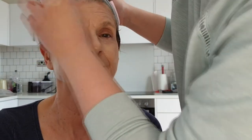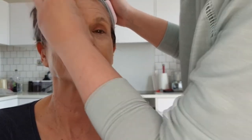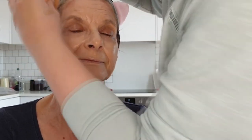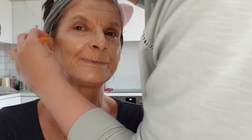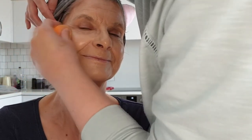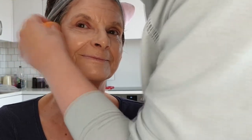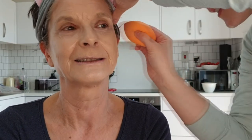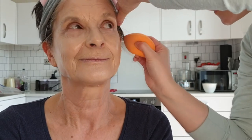Okay, I'm going to go in with a sponge. Just blend this all out. It's getting stuck in your hair. It's a problem with Mum having short hair, it's very hard to keep it completely back and out of the way. I've tried my best with some clips and various other products. Unfortunately, grey hair is a bit spiky too, so it tends to sort of spring out from behind a headband. You'll get there in the end, Faye.